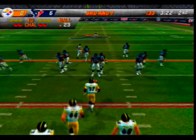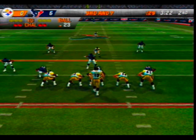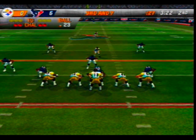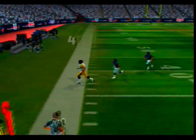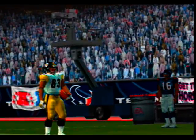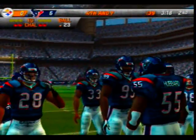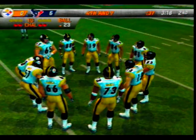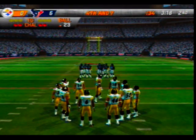Third and 7. Ball on the 23-yard line. The Steelers line up in a 5-receiver set this time. Gets the pass off. You know, as a receiver, you have to be aware of so many things: where the first down marker is, where the defenders are, and where the sideline is as you stretch out to make that catch. Number 83 was his intended target.